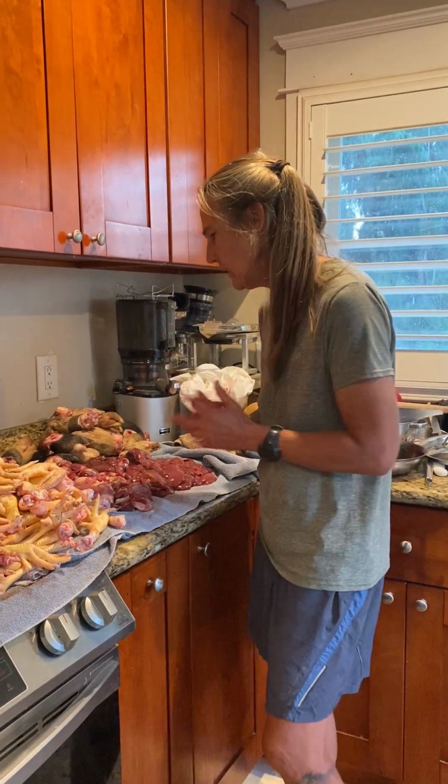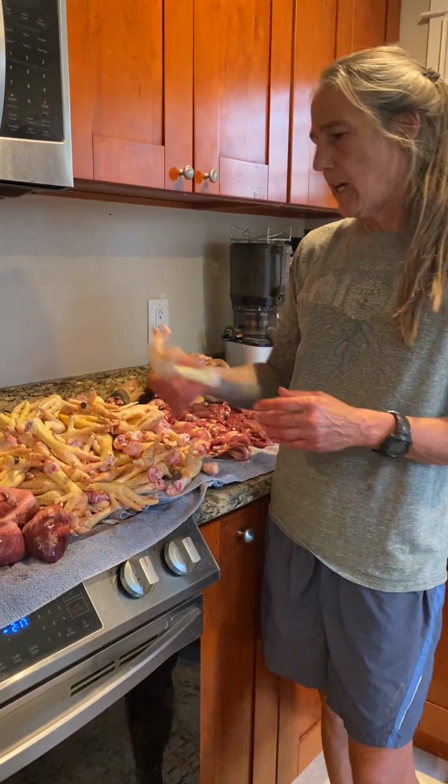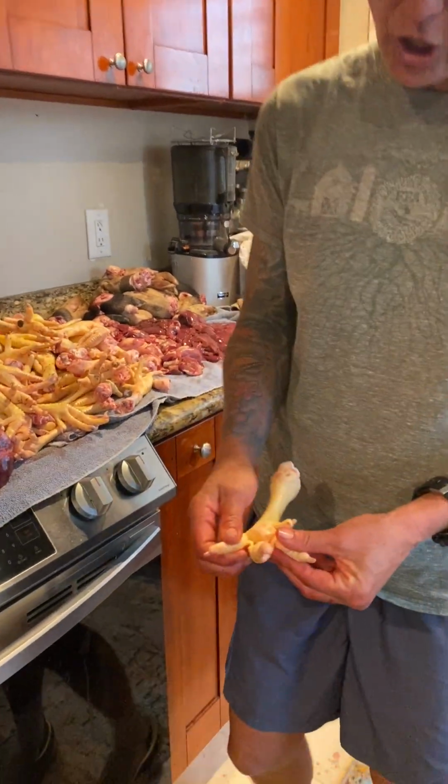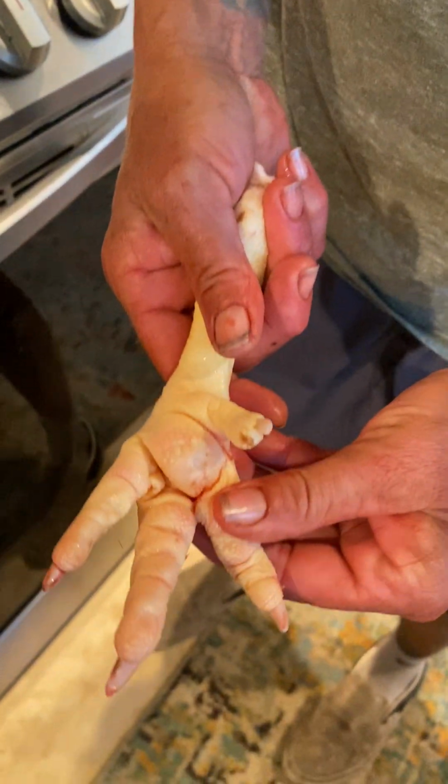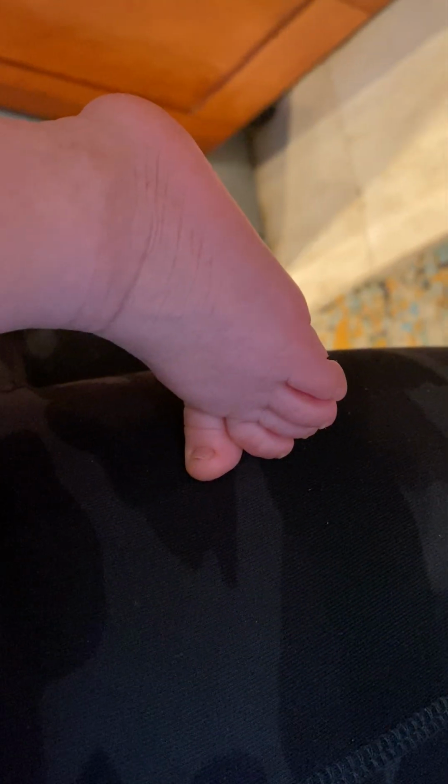So let's move on. Feet. We've done lots of videos on feet, guys. Here's a big fat foot. Look at that big chunko. Kind of looks like Eden's foot right now, only she's a human form and this is a chicken. So that's a gorgeous foot.